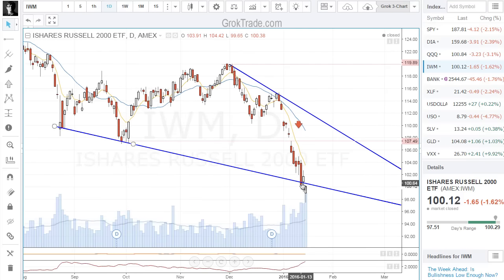We had support. That support was broken. We tried to get back above it, but then we dropped back below. So this area here, it's having problems. It tried to deal with it, hit its head here and dropped. This support level, it gapped down through it. Very problematic. Now we're down here and we get this hammer on huge volume.